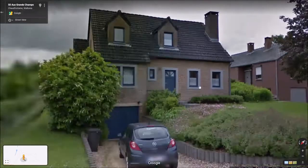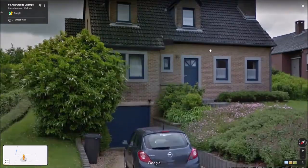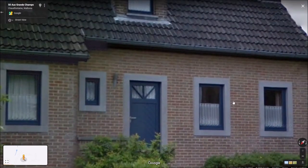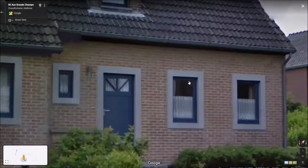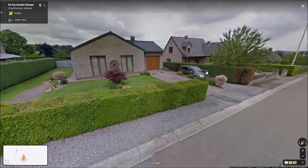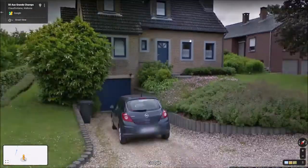the windows, sticking out of the brick or the facade. That's a very southern Belgian thing. You see that in Luxembourg as well, but also very prevalent in southern Belgium. It's like gray stone or sandstone, that kind of thing. Very common in Belgium, especially on older houses. And it's just simple like that, just a square or rectangle.